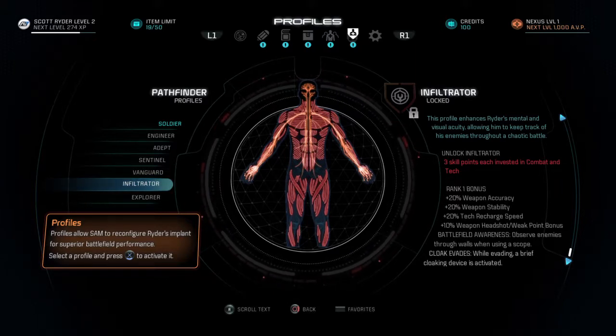Rank 1 bonus: 20% weapon accuracy, 20% weapon stability, 20% tech recharge speed, 10% weapon headshot weak point bonus. Ooh. Battlefield awareness: observe enemies through walls when using a scope. Oh, it's like that one sight in Advanced Warfare, the one that lets you see enemies that are standing still through walls or whatever. Okay, cloak evades: while evading, a brief cloaking device is activated.